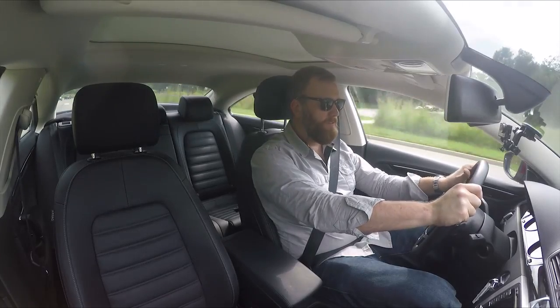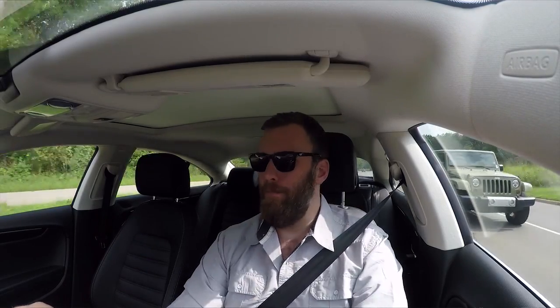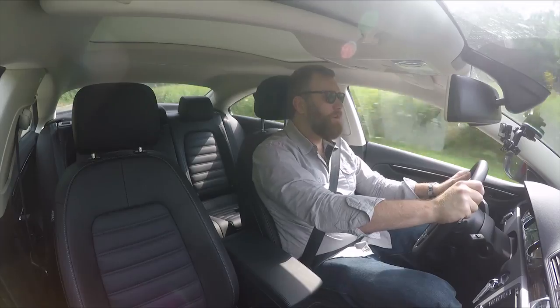This definitely isn't a sports car. If you throw it hard into a corner, it leans a little bit. You can feel some roll through the suspension. The handling is tidy, but it's not particularly precise. Of course, it's not really meant to be.